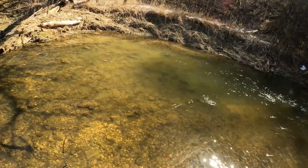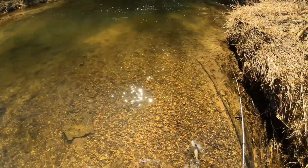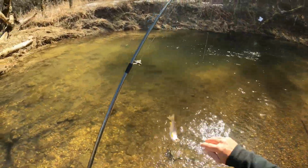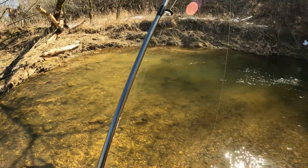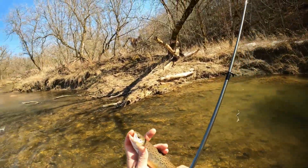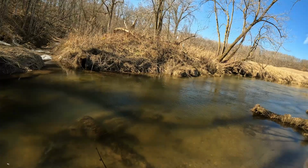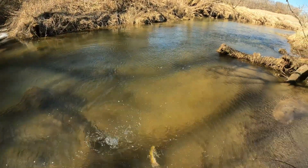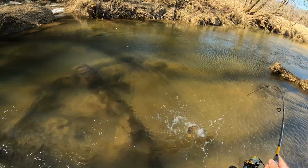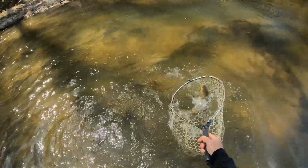What do we got here? Here we got a little brown. Beautiful little brown, just about 8-9. There he goes. There's a nice brown. And I think that's kind of like the one that I saw in the beginning. There's a nice brown.